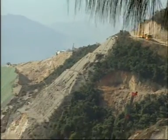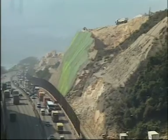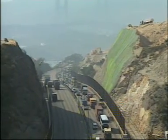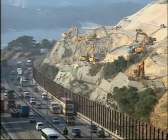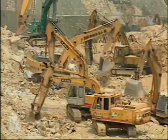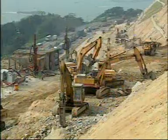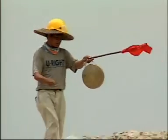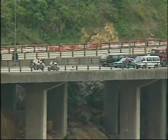The extensive earthworks in the immediate vicinity of a major highway called for strict safety measures. Multi-layered wire mesh and netting was installed on the slopes to protect motorists while excavators worked close by. In all, nearly 750,000 cubic metres of material had to be excavated. Traffic disruption was kept to a minimum, but at times everything had to stop.